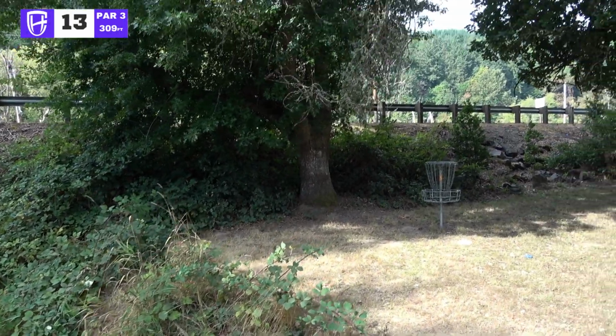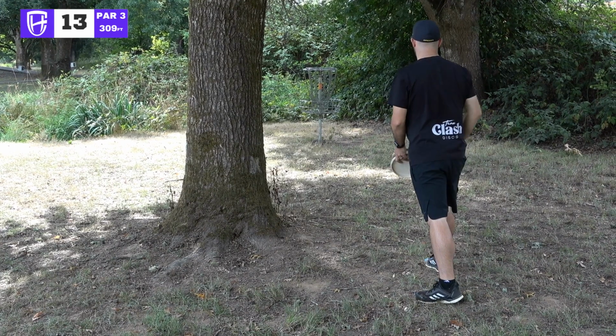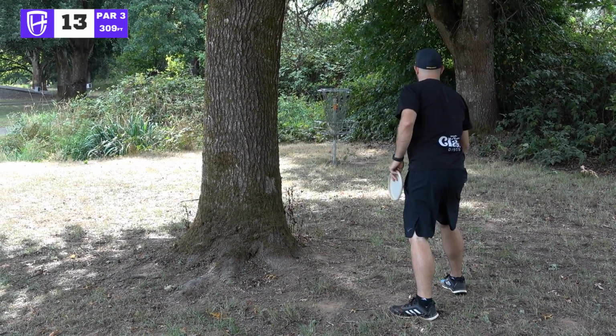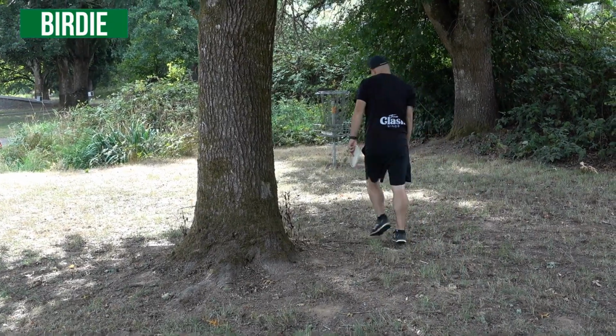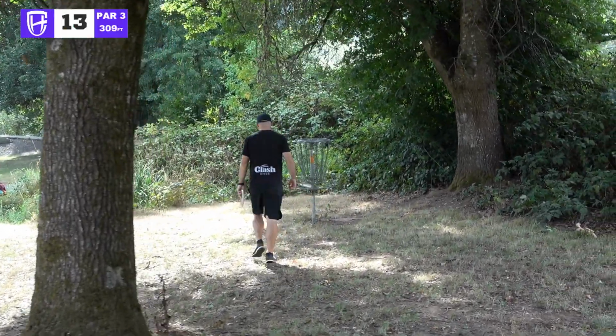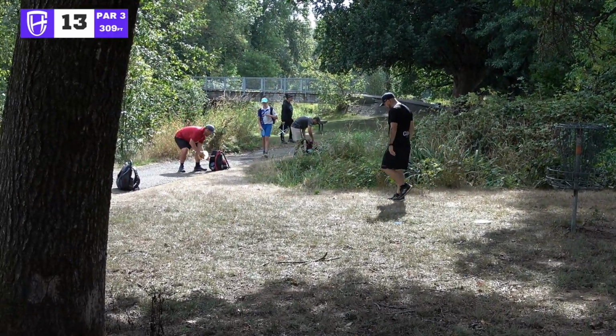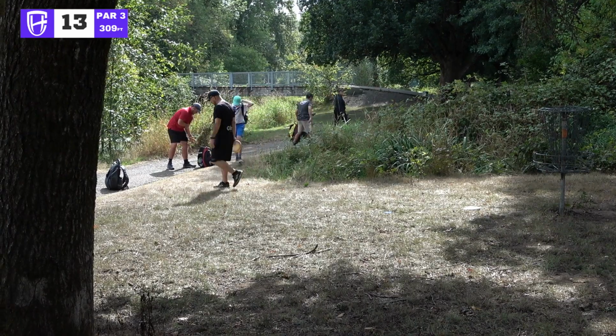Oh man, unfortunate for Justin that he... Okay, that means Justin's going to be taking a bogey on what wasn't the worst shot. Unfortunate break for Justin, but good birdie for Scott.